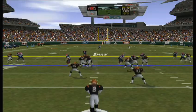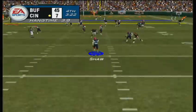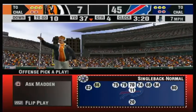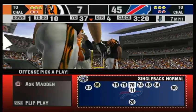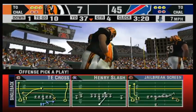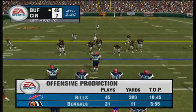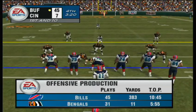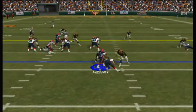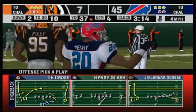So 3 and out, and they'll line up for the punt. Here's the punt. From the 37. The coverage team got down the field in a hurry. And it looks like his blockers just got outrun there. First and 10. Ball on their own 37. Hand it off. Gain of about 1. On the run, 1 yard gain on the play.